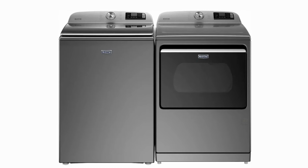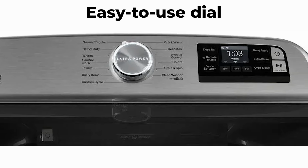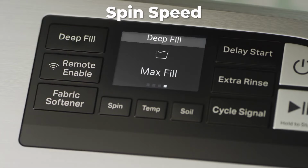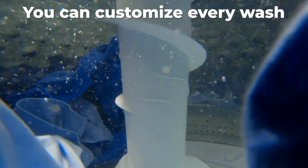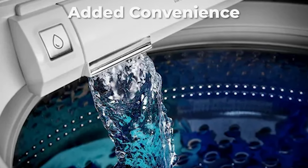The controls, sleek and simple. You get a 2.4-inch digital display, easy-to-use dial, and options like deep fill, extra rinse, and spin speed. So you can customize every wash. Plus, it's got a pull-out detergent drawer for added convenience.